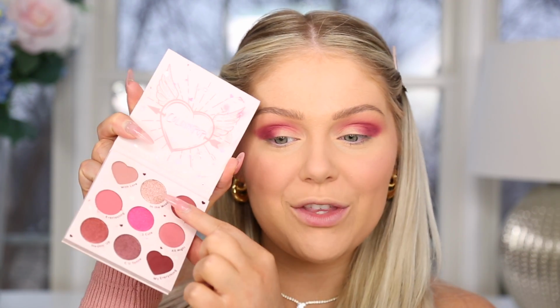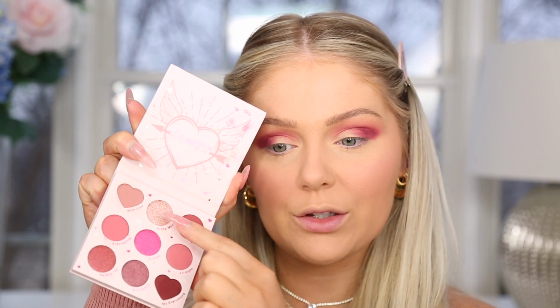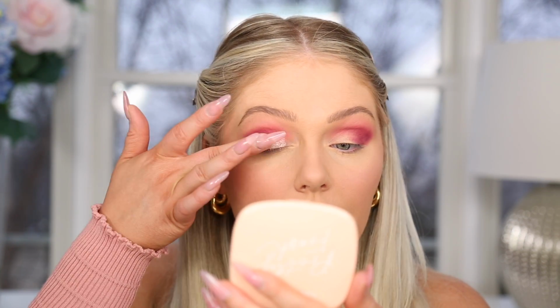Okay, now we're gonna go in with the shade In the Mood. This looks really, really pretty. It's a little sparkly shade. I'm gonna use my finger with this at first, and I'm gonna press it onto the lid. Oh my goodness, this is beautiful. So foiled looking. Press it in. Wow, stunning. This whole eye is giving me Barbie vibes, and I love it.